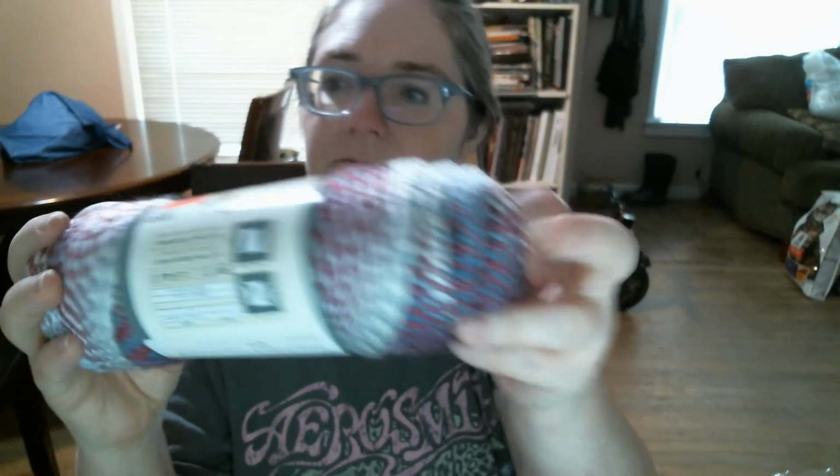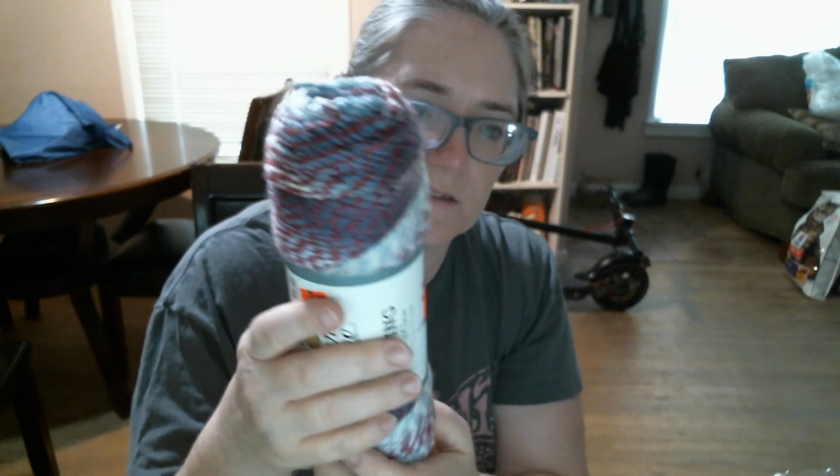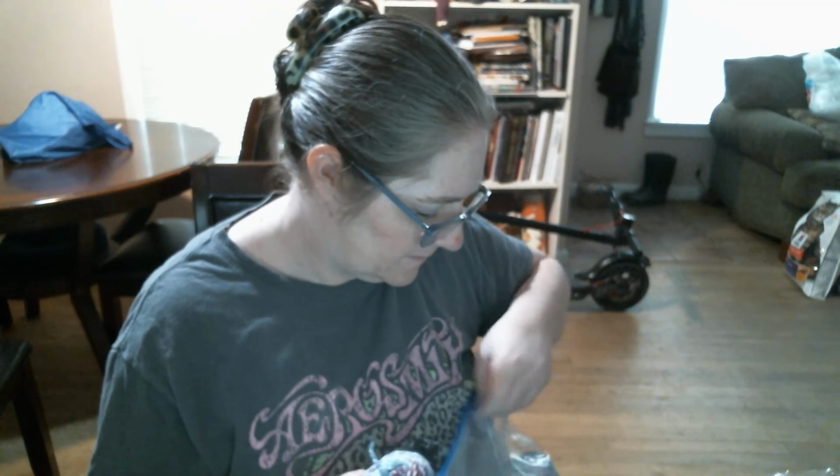Okay. Let's see. Here's some more of that purple on the other end of the skein. But look at that. Isn't that pretty? I mean, that's just going to make something really nice. And this one came in a bag of 3. So those are going to make some really nice little vests. I might make a hat to go with it, but I think more like vests. I think those are going to be some really cute things. Give them something interesting.